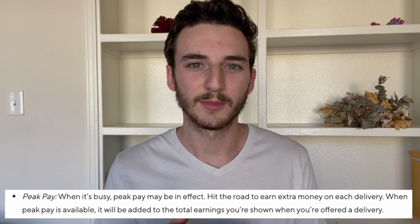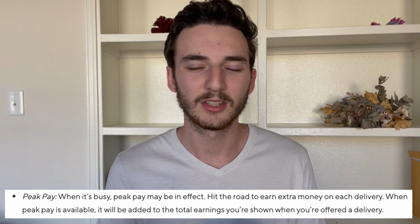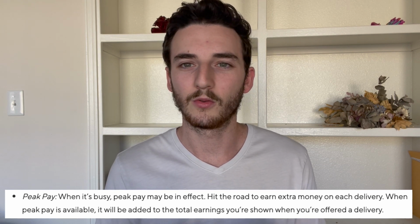Sometimes DoorDash will have peak pay in your area, which means that DoorDash expects it to be busy in your area and more orders will eventually come to your market. The DoorDash base pay and the customer tip will still be paid out to you, as well as the peak pay bonus, which can be $1 or more per order. So just look out for that if you are looking for more money.